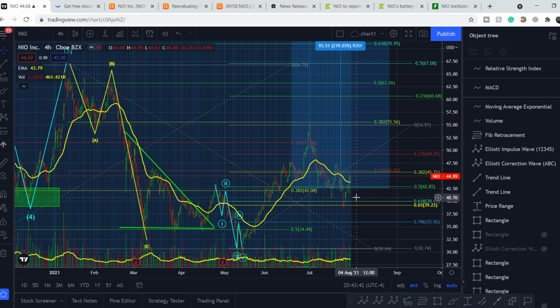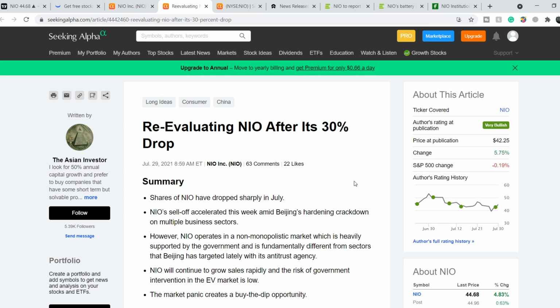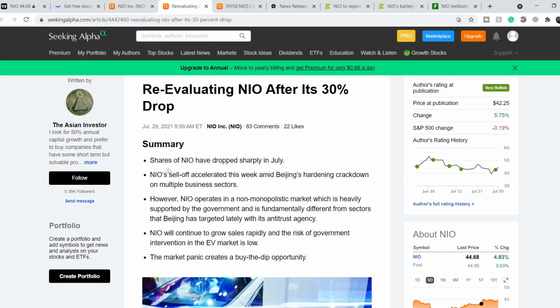And the main reason of this sell-off was definitely the crackdown in the Republic of China. And let me show you this article. This article is extremely bullish. It was published on July 29th and it's titled "Re-evaluating NIO after its 30% drop." And let me quote you the summary.